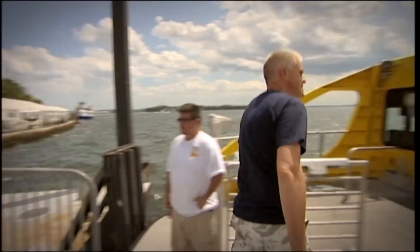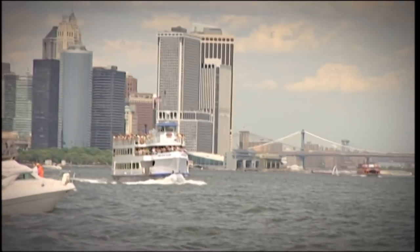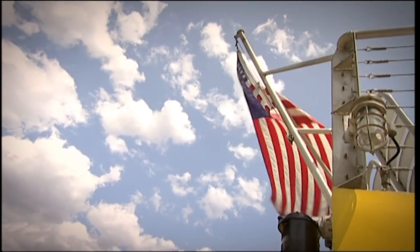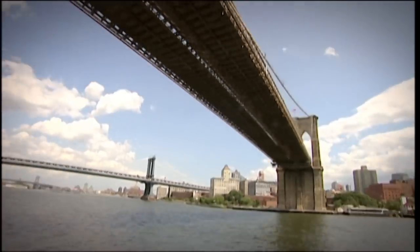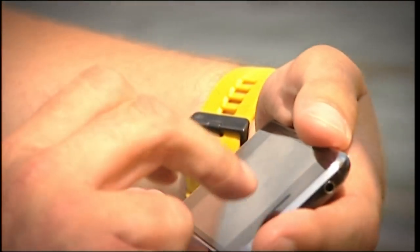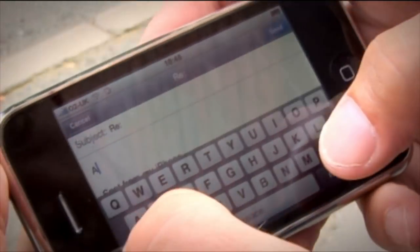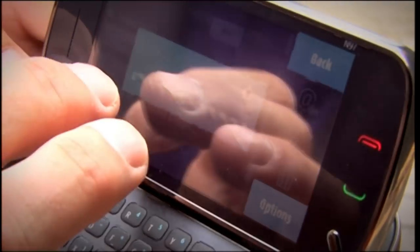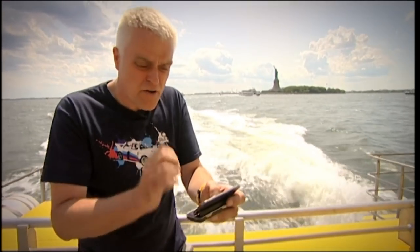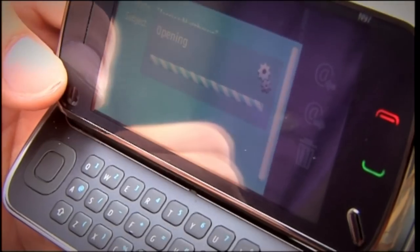My final test was communication, keeping in touch via email and social networking. Dear Susie, having a great time in New York. Sorry, you had to stay in the office. All three phones automatically update your email, and the iPhone's accelerometer switches the keyboard to landscape mode for quicker typing. The Nokia was also very comprehensive. When it comes to email, I can also use webmail, or I can use Nokia's messaging push email service, which is really rather good.